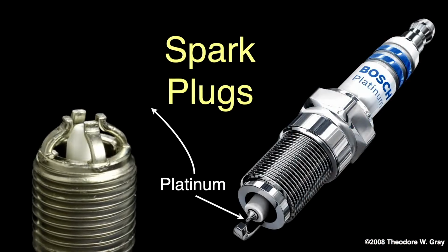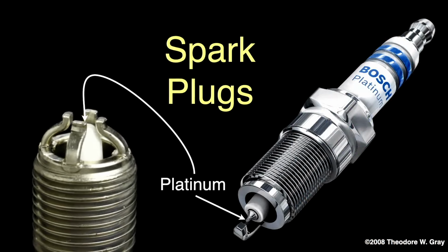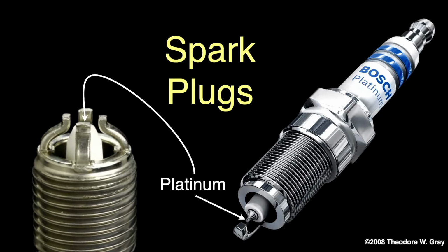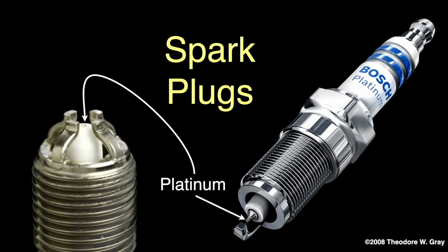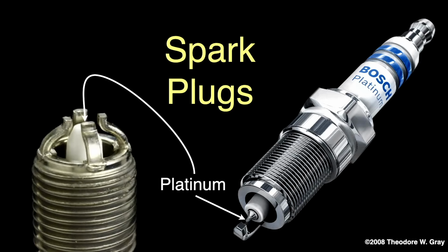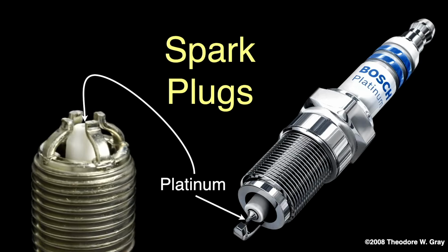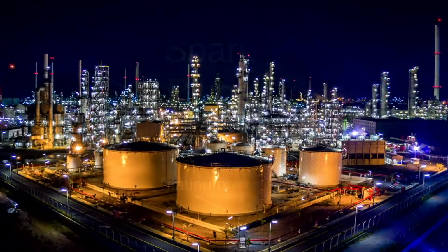Copper spark plugs have an expected lifetime of 20,000 miles. Spark plugs with platinum-tipped electrodes can last as long as 100,000 miles. Platinum-tipped spark plugs are more expensive, at a price point of $5 to $15 per plug, depending on the model of your car. Platinum is used widely in the petroleum industry as a catalyst for many chemical reactions. Again, a catalyst speeds up reactions, but is not consumed in those reactions and remains unchanged.